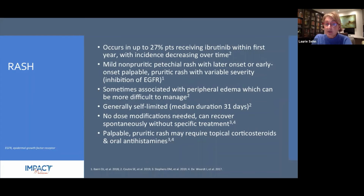The rash can sometimes be associated with peripheral edema, which can be a little bit more difficult to manage. But in general, rash is self-limited, usually with a median duration of 31 days. Often there are no dose modifications required of the BTK inhibitor, as patients can recover from the rash quite spontaneously. Those patients who have the palpable pruritic symptomatic rash can be treated with a course of topical steroids and even oral antihistamines.